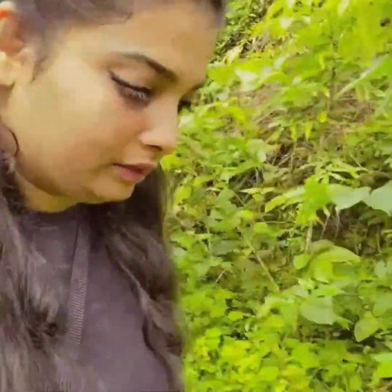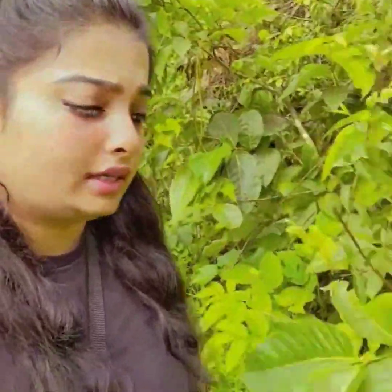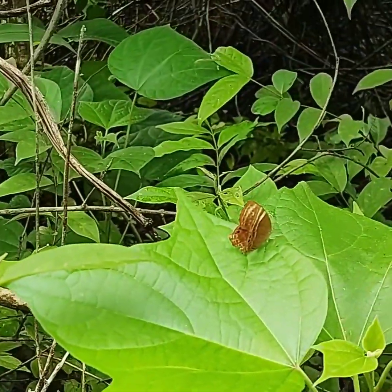And the saw-scaled viper and the Russell's viper have hemotoxic venom. That means it destroys and clots your blood, so the bite area also gets really ugly. Pretty butterfly over there.